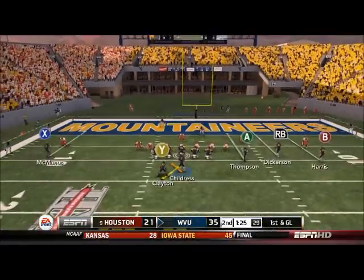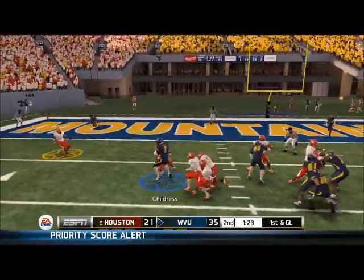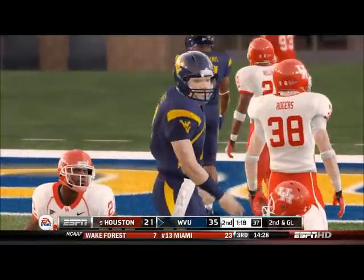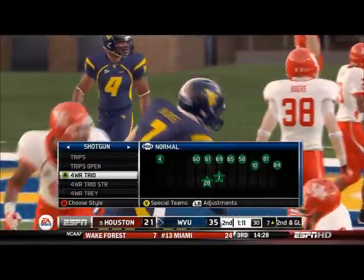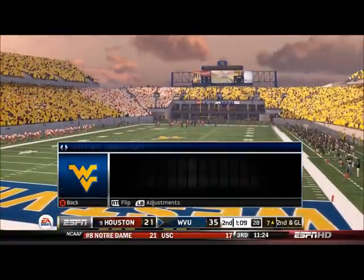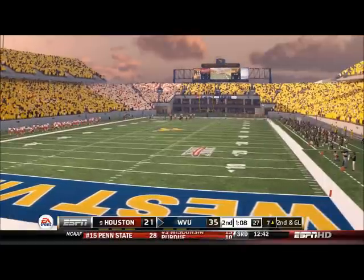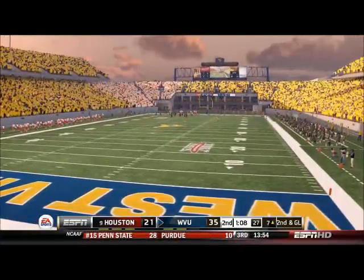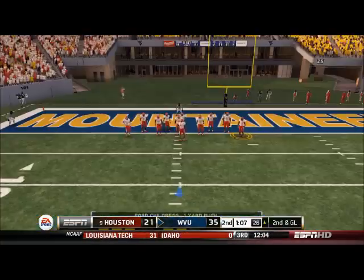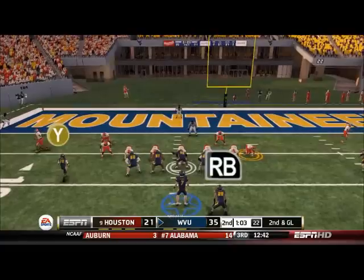Watch out for a pass play when you're in a goal line D. Childress on the option right. They'll bring him down at the 7. They're at the 7. Second down. They're crowding the line.